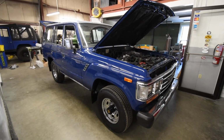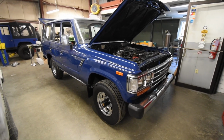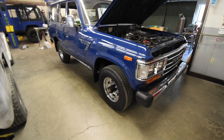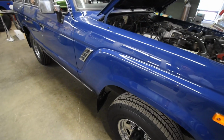Well, it's been about a week since we shot some video here, but a lot of things have been done on this truck. Too many details to go into, but we're just about there. So many nice things about this truck. The whole front nose is on, brand new tires. The original wheels we were able to clean up. They look super sharp. All the touches are here.